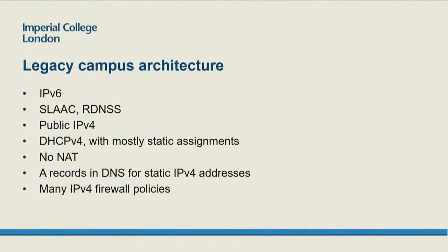And then the second thing I was going to talk about is what we're doing with the campus network. So the legacy architecture, which is still predominantly in use today, has changed little in 20 years. The first two lines of that is what's changed. We introduced V6, dual stack, using SLAAC, and a little later we added our DNS to the mix to actually present V6 DNS servers to things that could handle RDNSS. But this is using all public IPv4. That is, every host on the edge network at present has got a public IPv4 address.